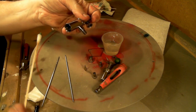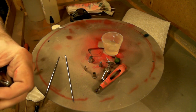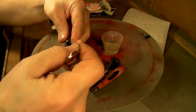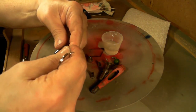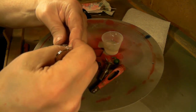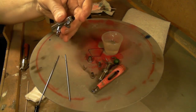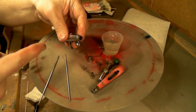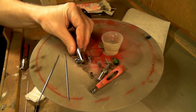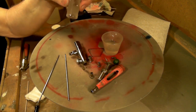That comes from the needle, because the needle carries paint on it when you pull it out of the airbrush. And so sometimes you're going to want to get all the way through the airbrush with a brush. That'll just clean out any of the extra paint that might be in there and get it out of there. And now I can rinse this with water and it's clean. I mentioned earlier that having glycerin on hand is a good idea.